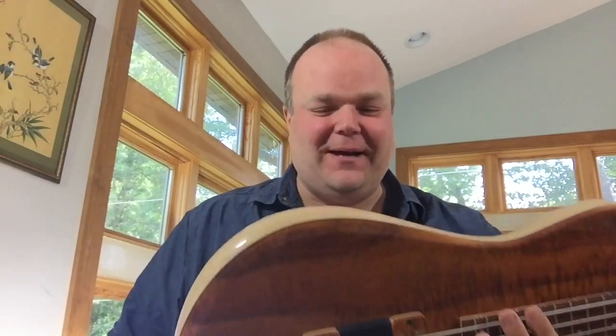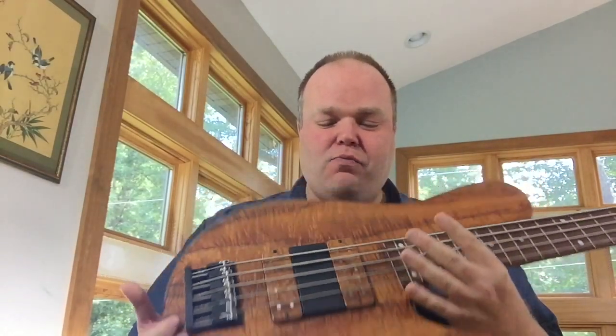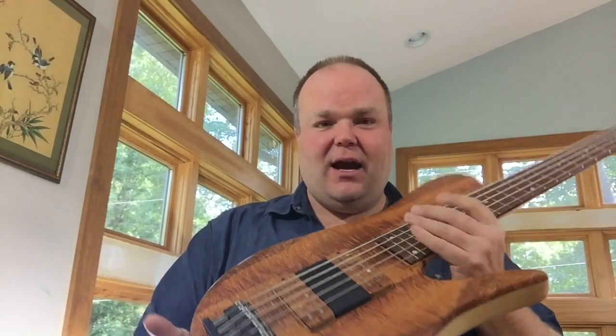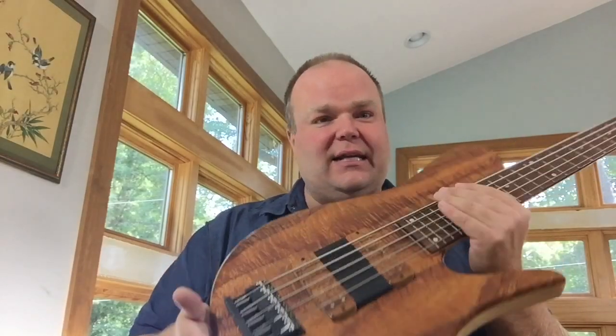So let's talk a little about this, okay? What we've got here is an Imperial Elite 5 string, obviously. But the top, I mean, obviously it's a Koa top, but this is a private reserve Koa top. Finding a flame Koa top like this today is really difficult.